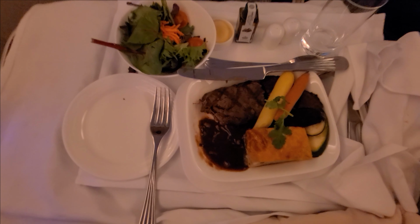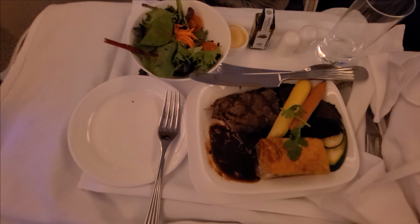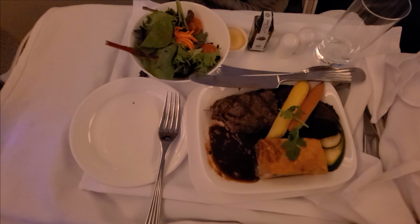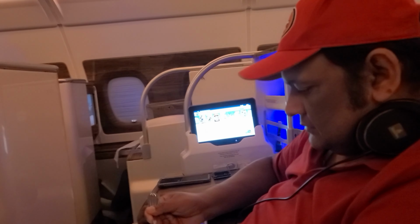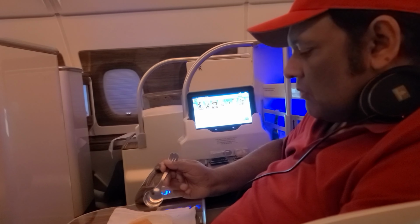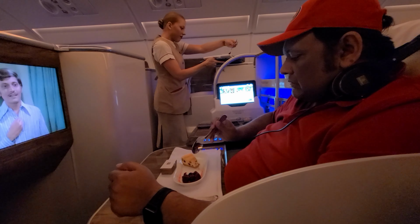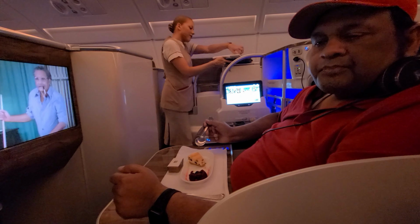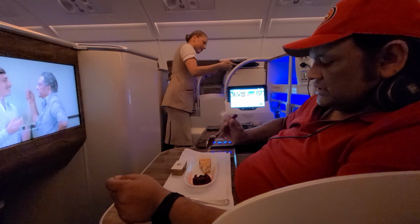Tasty. This is my main course, which is beef steak, and I have taken the first bite, which I did not like. So maybe I'll be returning it. This is Sultana cheesecake. I don't know why it's named after Sultana. Review? Very sweet and tasty. I don't know what's inside it.